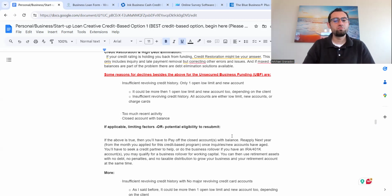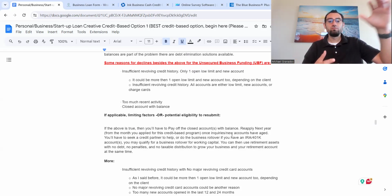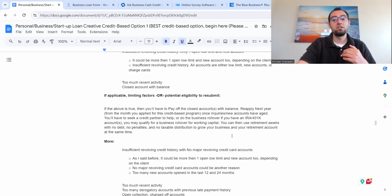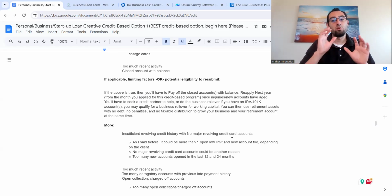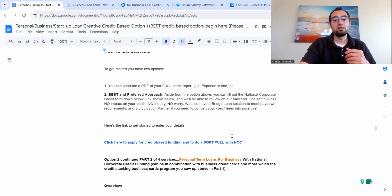Some reasons for declines. Just wanted to show you this. Insufficient revolving credit history, only one open low limit, and new accounts. That can hurt. Having one year plus can be helpful, but with an open low limit, low being the key word, and a new account, that's a reason. It could be more than one open new low limit and new account too, depending on the client. Insufficient revolving credit history: all accounts are either low limits, new accounts, or charge cards, which we shouldn't be going by. Too much recent activity, closed account with a balance. There are many more details here, like previous lates. I'm not going to go through all of it, but again, the link will be there.